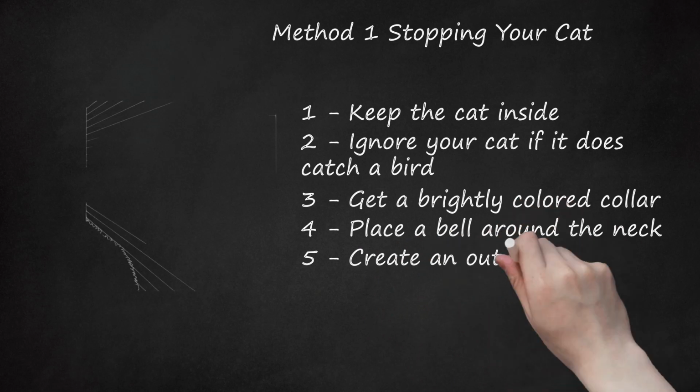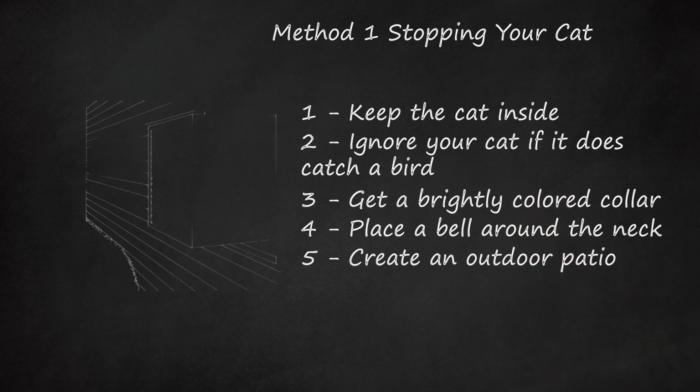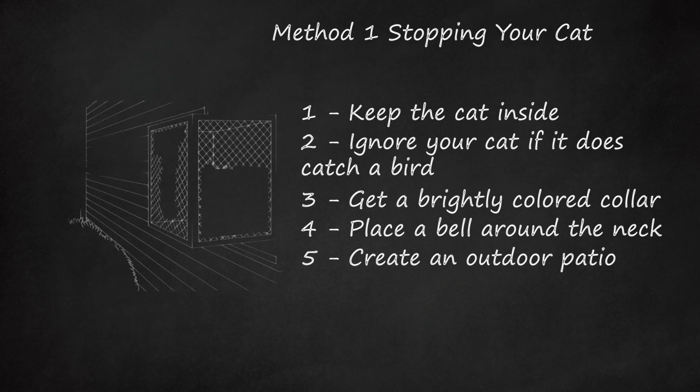5. Create an outdoor patio. All cats will not want to stay inside all day but may get into trouble if allowed to roam freely. Creating an outdoor playground for your cat is a nice compromise. This outdoor space can be simple or elaborate and fully or partially enclosed. They are also easy to build.